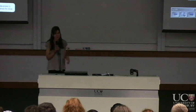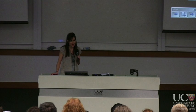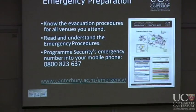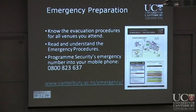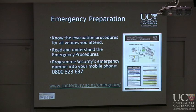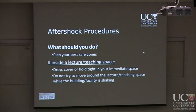Okay, so just on top of that, I just have a few slides to go through for you about emergency preparation. All we want you to know is to know the evacuation procedures for all the venues you will attend, read and understand the emergency procedures, and a very important note is to program security's emergency number into your mobile phone. That's the number there. Please make sure you have that in your mobile phones just for safety reasons. You'll see these posters around campus. They're on every wall of all the lecture theaters and around some of the buildings, so just make sure you know where our evacuation areas are.